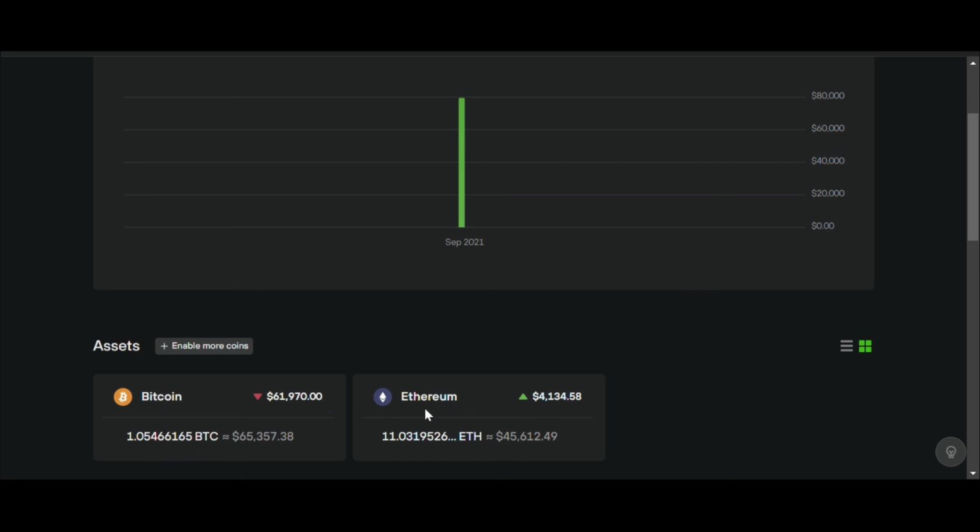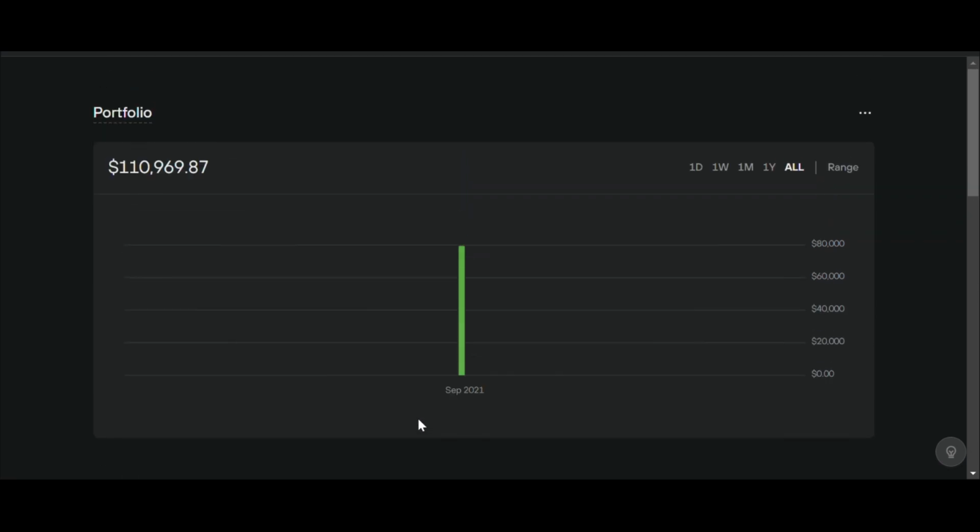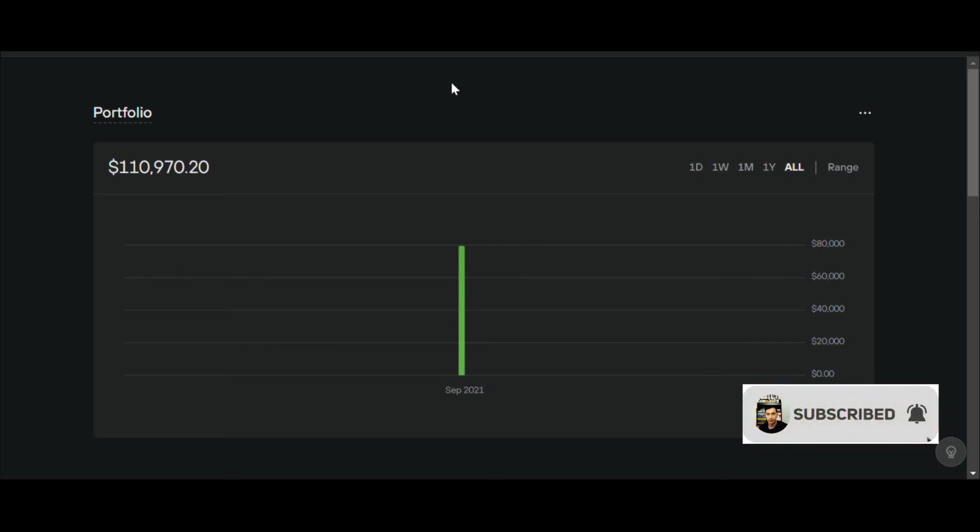So basically I bought in back in the summer where everyone was selling, back when Bitcoin and Ethereum were both slashed in half. That's when I started buying in, and I still plan to hold at least for the next 5 years. And that's basically my game plan.